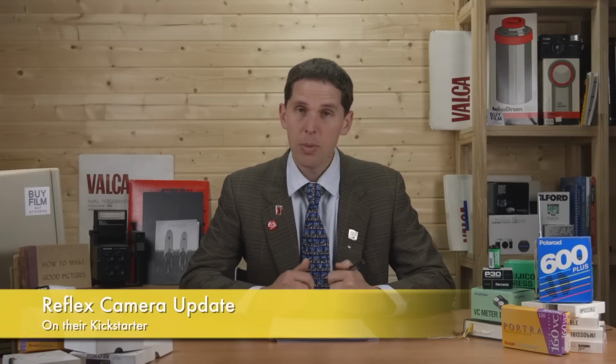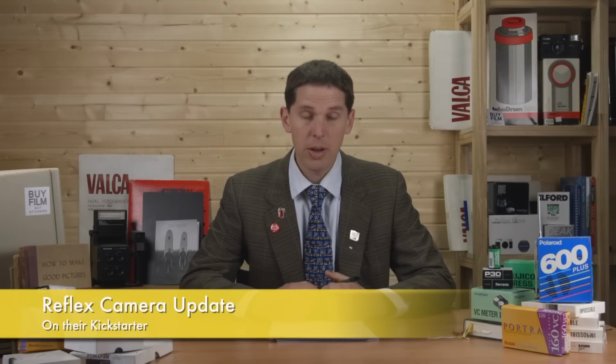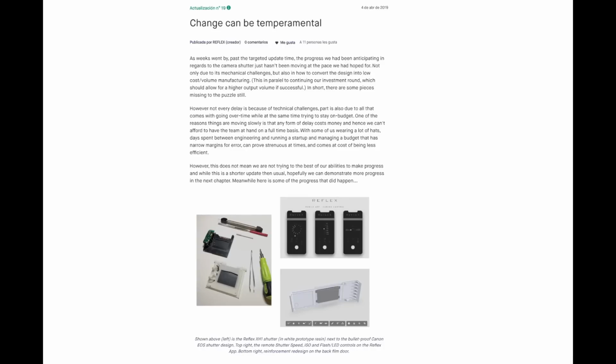I'm happy to see it. Then we have the Reflex Kickstarter with an update. They are still working on the shutter. They're working on the fact that they don't have a lot of scale to make shutters, so it makes it more expensive and with less resources. So yeah, there's a small update.